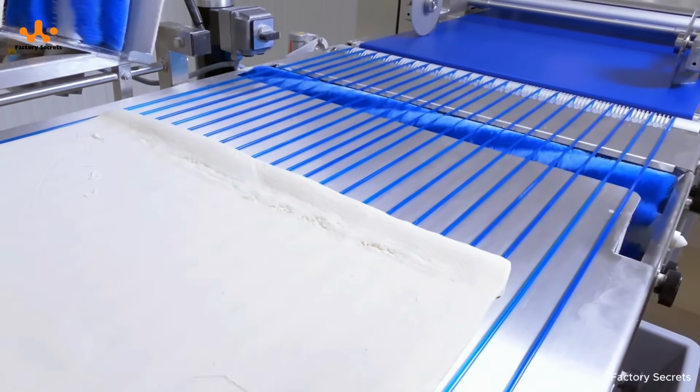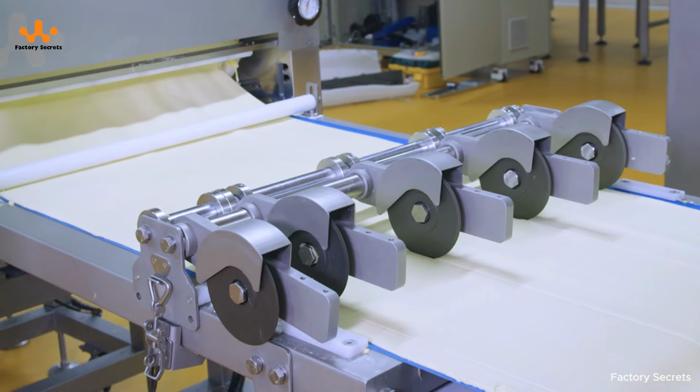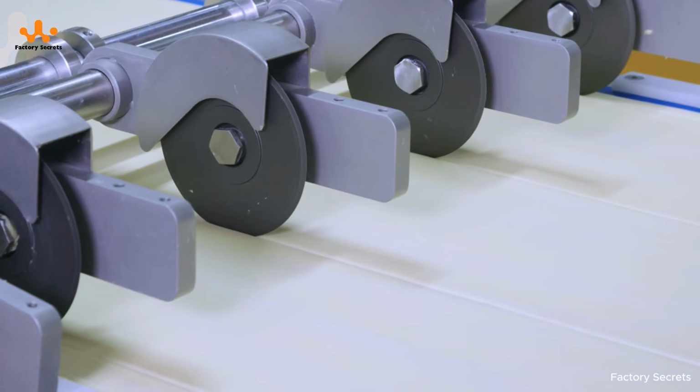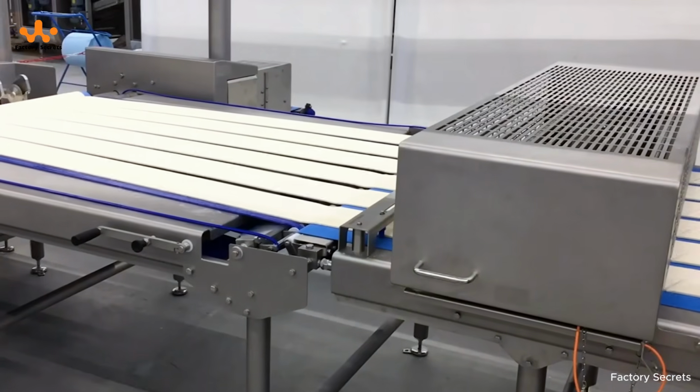Once the dough reaches the ideal thickness, the next cutting machine slices the dough sheet into long strips, each about 4 inches wide. This is an important preparation step before the dough is shaped into the perfect croissants.